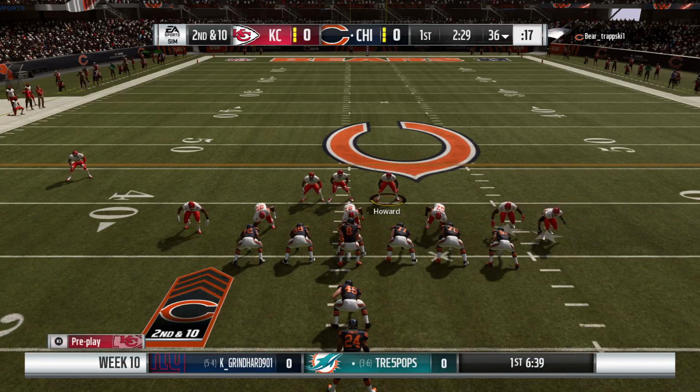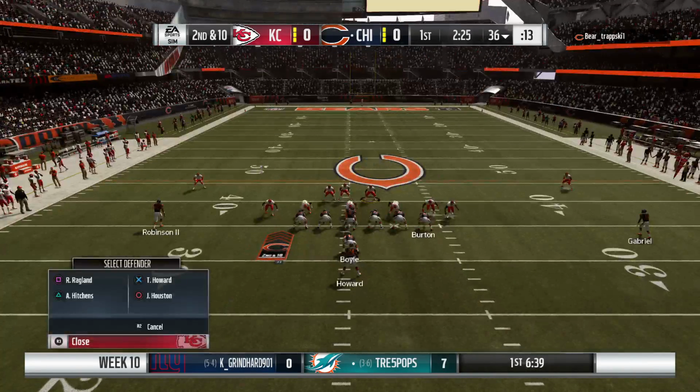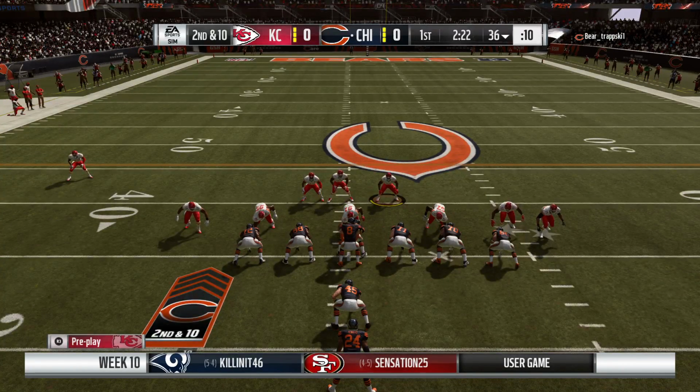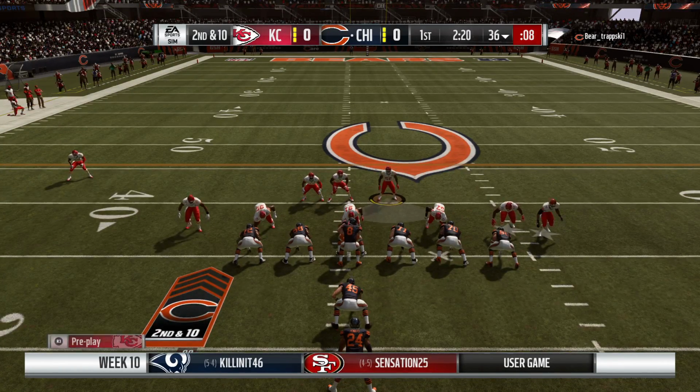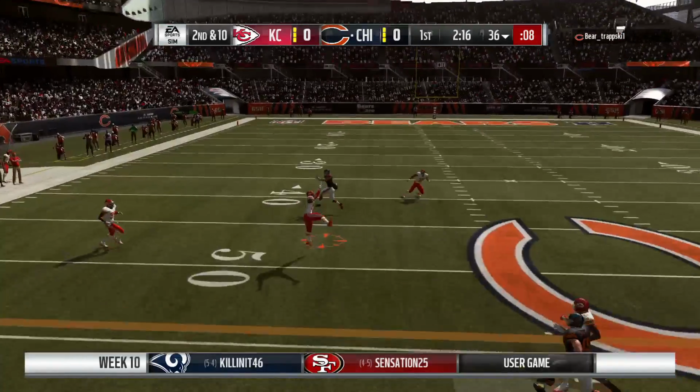Here we go now. Blue 90. Blue 90. I got 8. I got 8. Back to throw now on 2nd and 10.